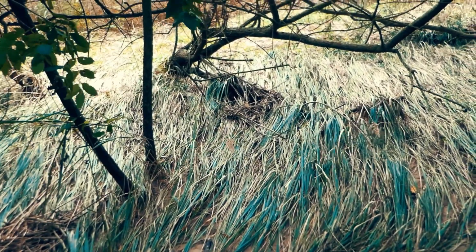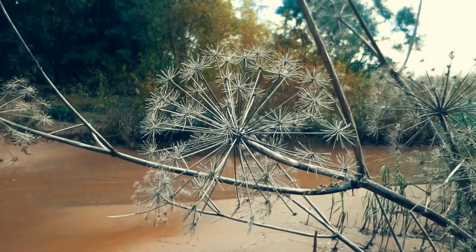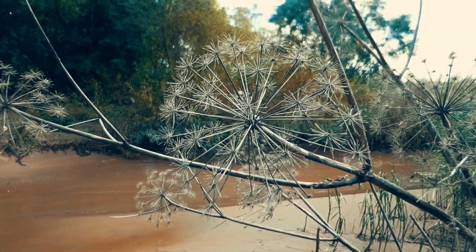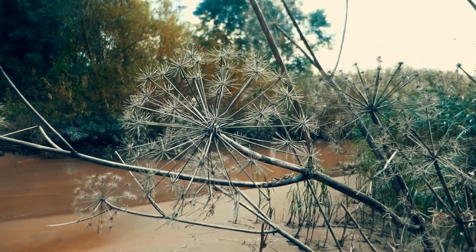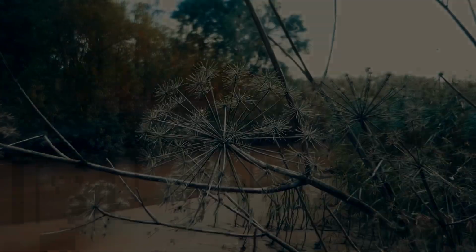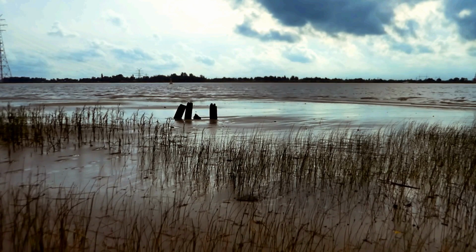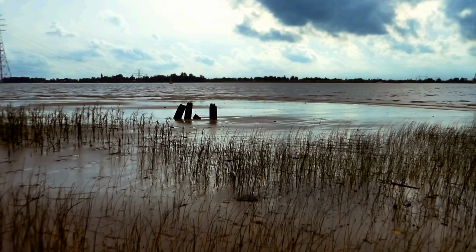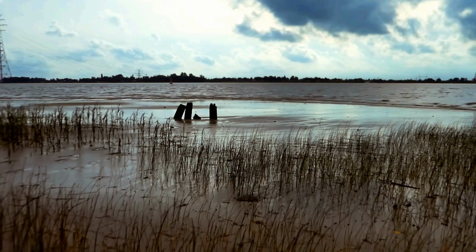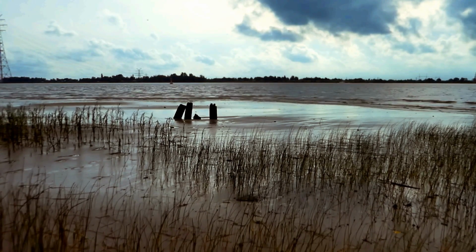Yeah, the colors are so beautiful. Even if it's dried, this little flower is marvelous. Yeah, and you see, now in autumn the colors are totally different. It's all grayish or beige. Still beautiful.